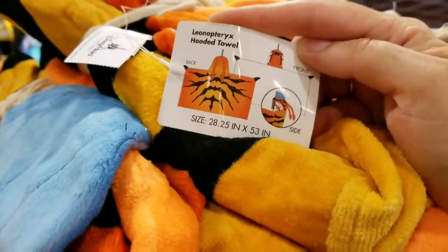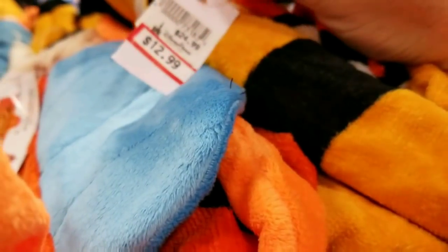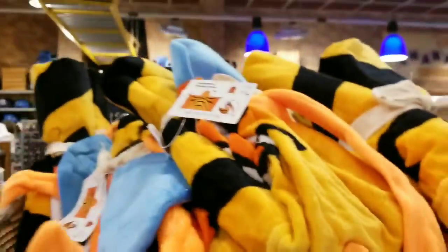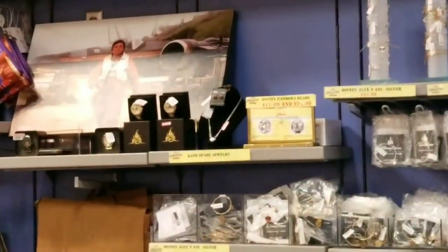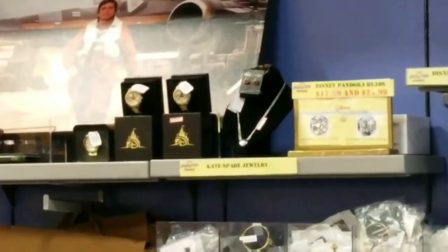So another really cool thing I found is they have a hooded towel, and it's like the Banshee. I think that's what that is. So it was $24.99, now $12.99. So yeah, another really cool new item. I have some really cool watches back there. I'm gonna try to see if I can get a close up on them.